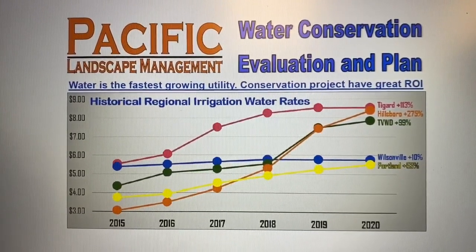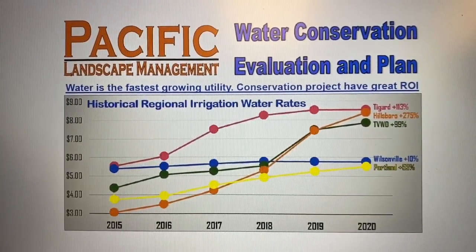You can work with us, you can work with your existing landscaper on your site, but we encourage you to take water conservation as an important aspect of the management of your commercial property.